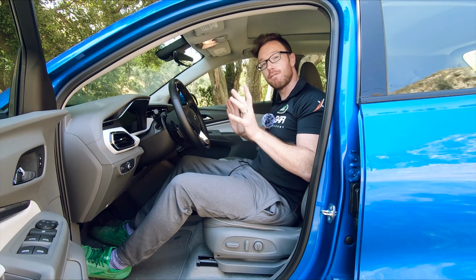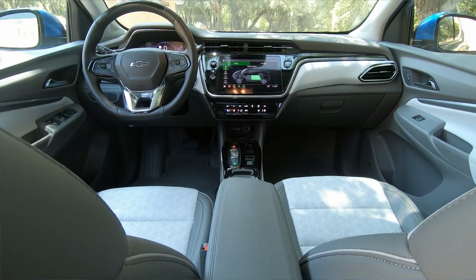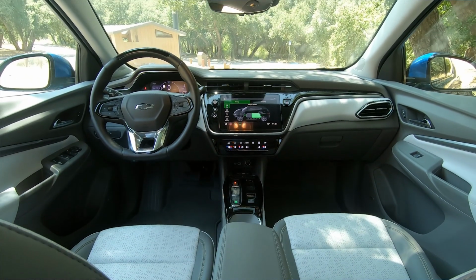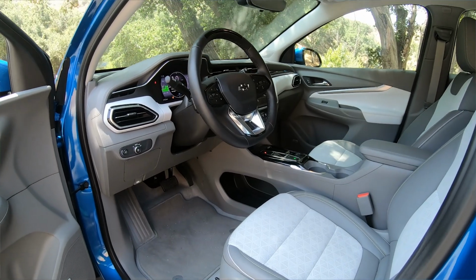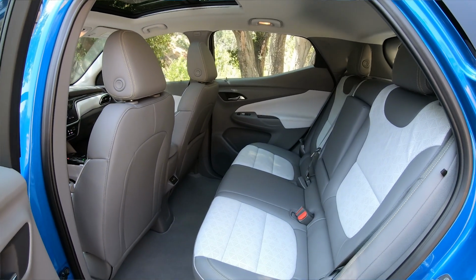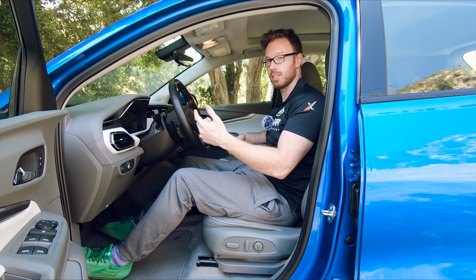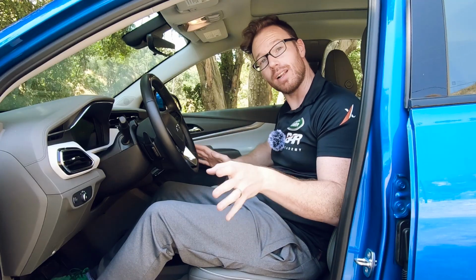Our tester is a fully loaded Premier trim, which means this interior is quite nice. We have this two-tone light and dark gray interior with splashes of leather across the dash and the door cards, and of course these seats, which are also heated and ventilated. The steering wheel, also heated. That's not where the goodies end in this thing. It also has quite a lot of tech in here.